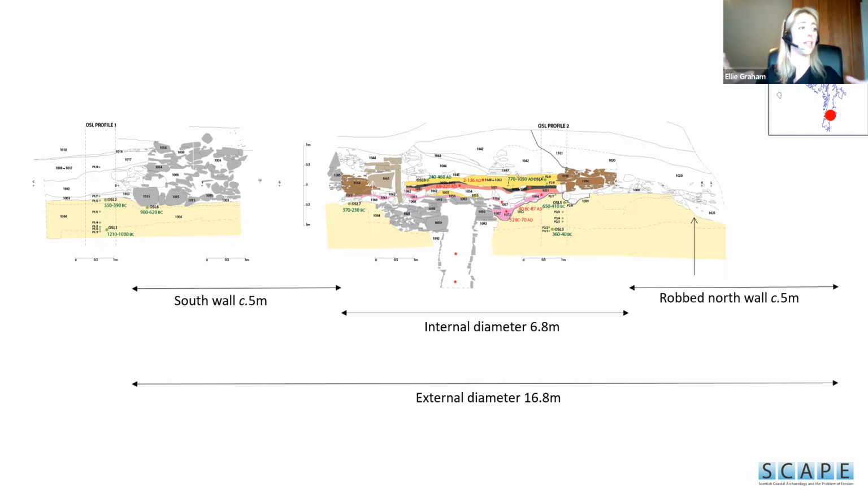The north side has been robbed out, but we can assume it was around 5 meters too. And we've got enough of the south side and the internal features to reconstruct an internal diameter of 6.8 meters. So that whole thing gives us an external diameter of 16.8 meters. So applying Noel Foyett's analysis to those dimensions, we can compare the dimensions of Chanarwick to the other best surviving Brochs in Shetland.